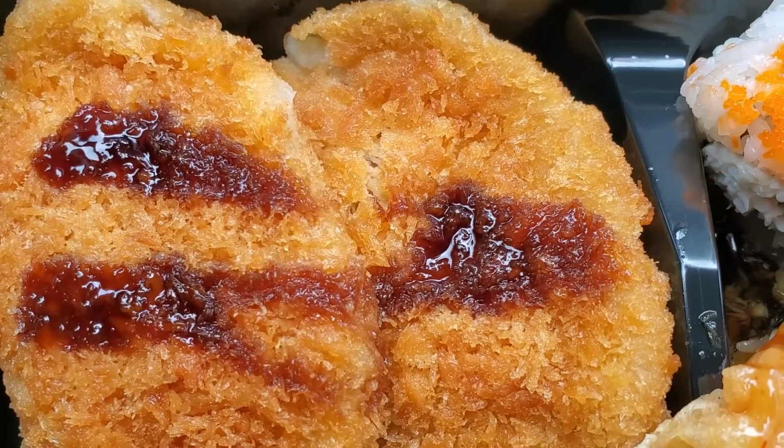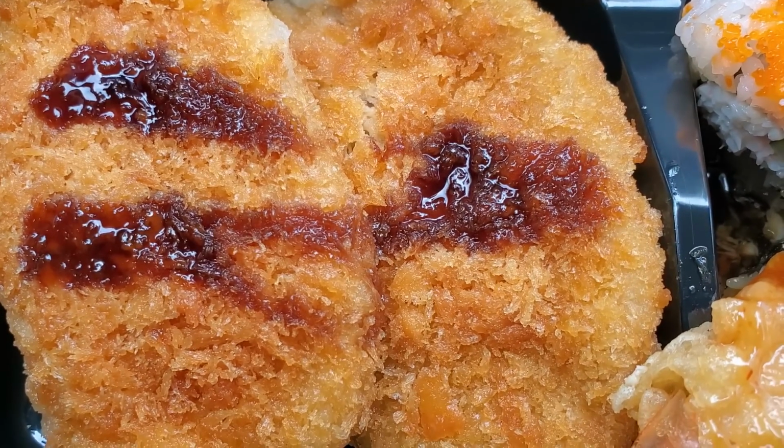All right, now on to this croquette thing. I'm not sure what it is. Yeah, I don't think it's katsu because it's falling apart. I think it's a croquette or some kind of fish. Yeah, it's pretty much the same croquette I got in the other bento. And it's a potato croquette. But again, look, it's falling apart.